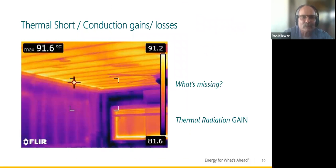And speaking of thermal shorts, this is an infrared photo of a room addition that I looked at one time, and I thought this would be worth sharing. You can see down in the lower section, this darker part of the wall, the studs show up as warmer and the insulation is cooler, with more of a blue color.